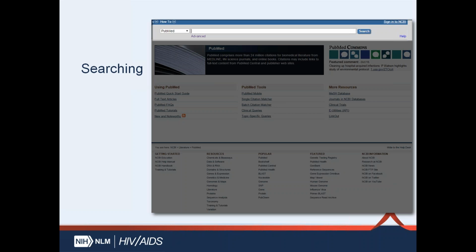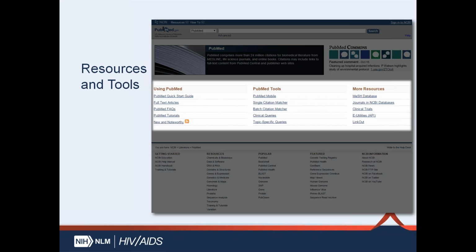You can search PubMed by entering your query right there in the top box and clicking search. You can enter phrases. You can enter just topics. We also offer a massive collection of resources and tools, materials on using PubMed, from quick start guides, information on how to access full text articles. We offer tutorials. We offer, obviously, MedlinePlus, which is available on mobile.